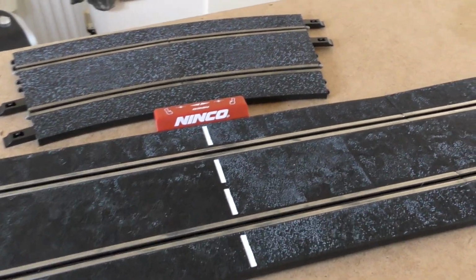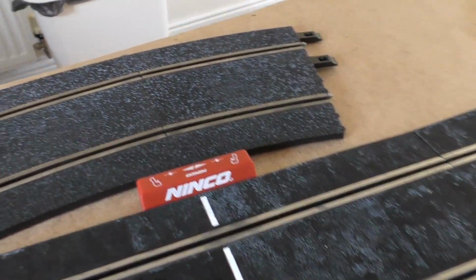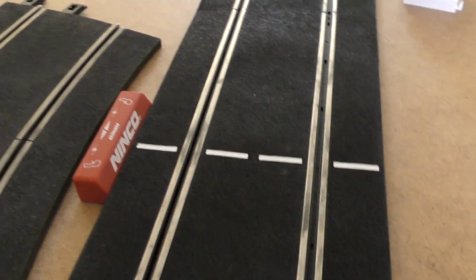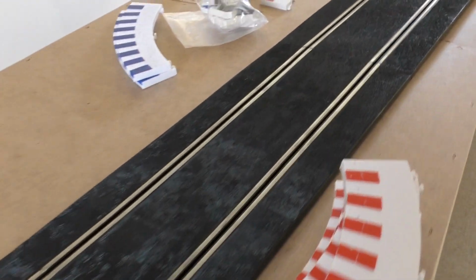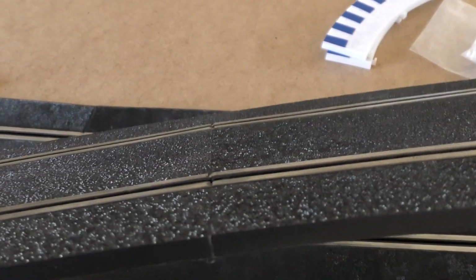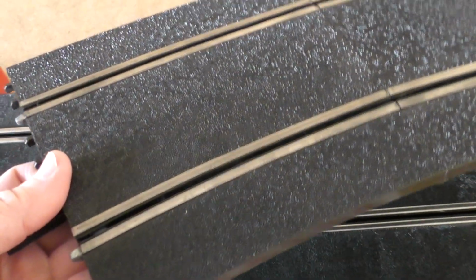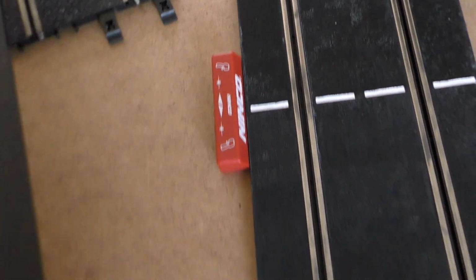This is the actual track that's used in the 24-hour slot car Le Mans, and you can definitely see why this Ninco track is the track that they chose to use. If you look at the surface of the track, it's got a rough surface so that the tyres grip the track better. You can see that the quality of the plastic is much better than the Scale Extric as well, far better. It just looks a much nicer setup.